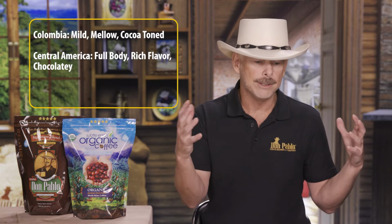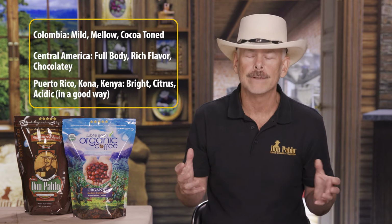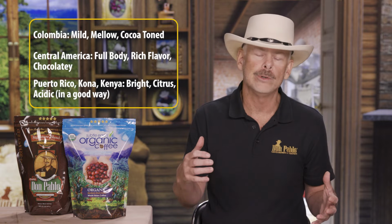So you have that, and the other thing too is terroir. Just like growing grapes for wine, it depends on the position of where the coffee is grown, to the sun, to what minerals might be in the soil, to a lot of things that get a little bit complicated. But you've also got origins that have more acidity. Acidity usually comes from altitude, and it comes from terroir also. For instance, Puerto Rican coffee, Kona coffee, Kenyan coffee, these are very acidic coffees. It's acidity in a good way. If you like that citrusy, bright flavor, those would be your origins. If you like a more chocolatey, more cocoa type flavor, then you're going to want to go to Central America and also Colombia. So origins in coffee determine how the coffee tastes.